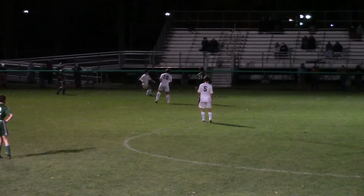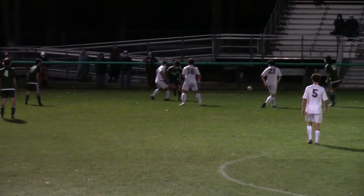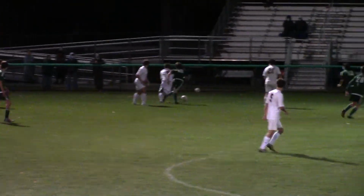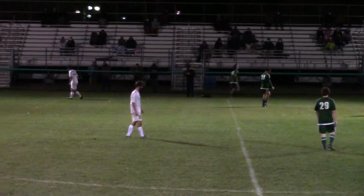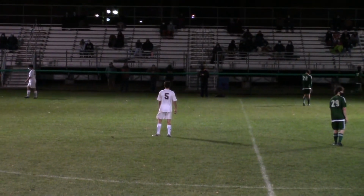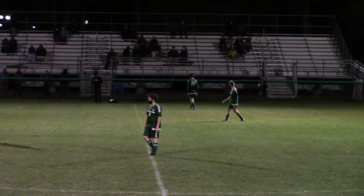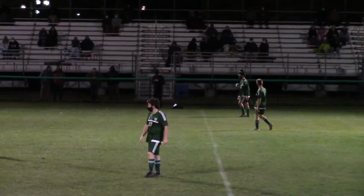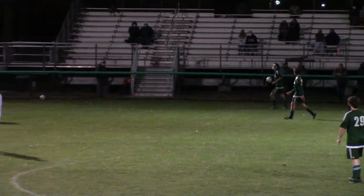Ball in play, picked up by Juno. Juno trying to work his way down. He's defended well. And it is Mosier. Mosier trying to clear it, but it's knocked away by Dragoon. Out of bounds, so throwing for the Cougars. I'm sorry, throwing for the Eagles. It's going to be Jeremy Juno. Juno just inside Cougar territory, far side.